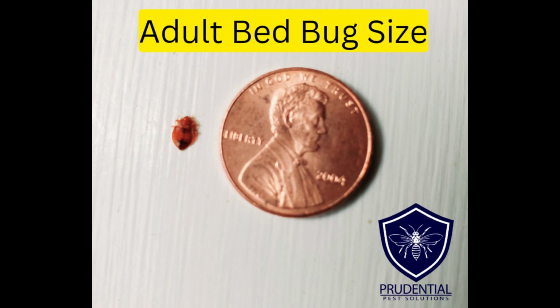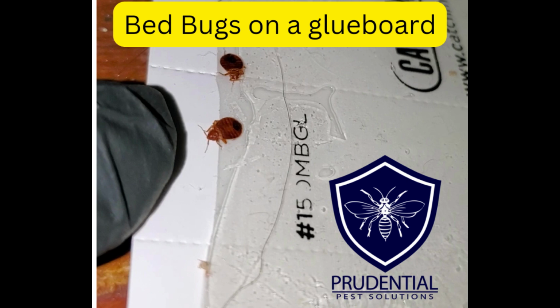Some people think that they're too small, you can't even see them. That's not true. This one is bright red because it is recently fed, but they can be red, brown, any combination of the two if they've been feeding on people. But they can also be clear or translucent. So I have some pictures just to show us what they look like. I tend to think, and somebody has explained it to me, that they look like apple seeds, and I think that's a good way to put that. They're about the same size, about the same shape as apple seeds.